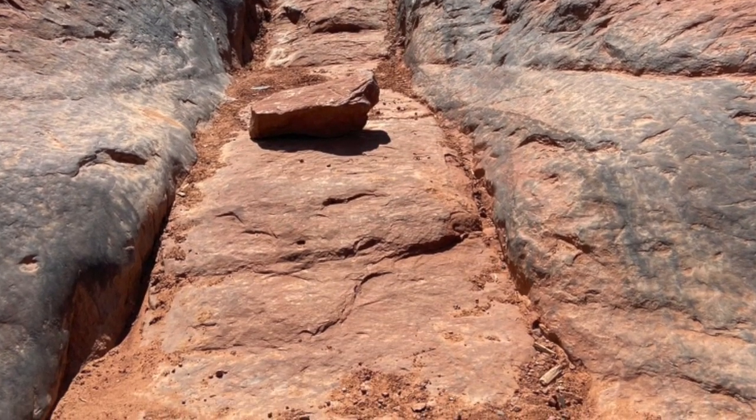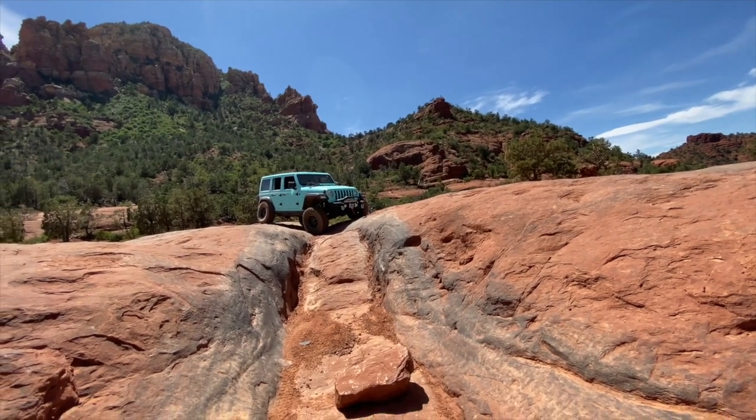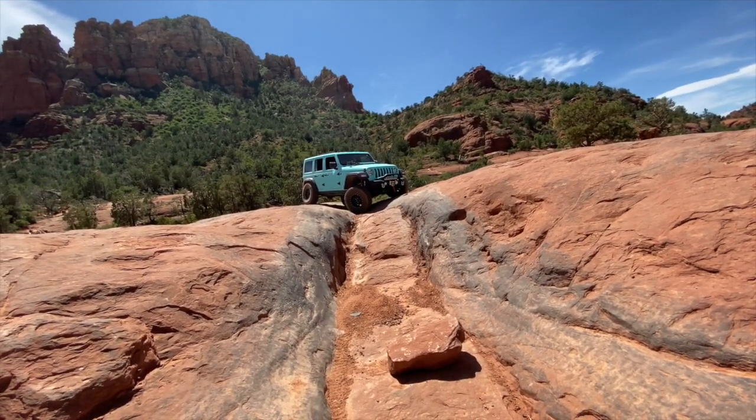The black marks from previous tires, and I thought it would be a lot of fun to try. I don't think my husband agreed, but he let me try anyway.